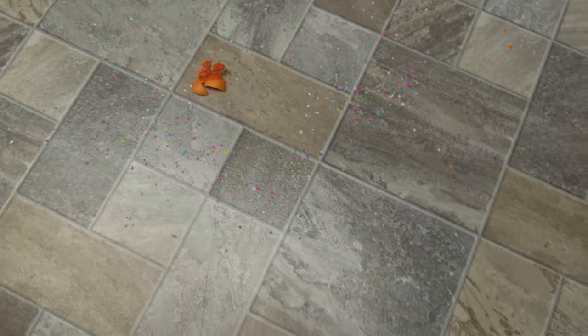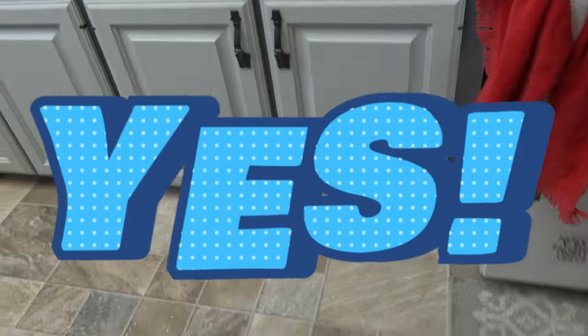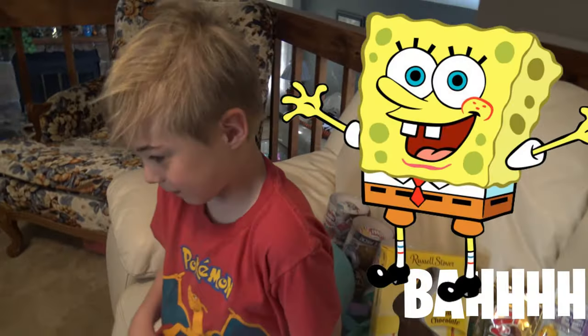Whoa, look at that confetti. Maybe we should do them outside. Yeah, we'll do them outside. We'll do the rest of it. I'm in love with this little chick. I'm impressed with that.